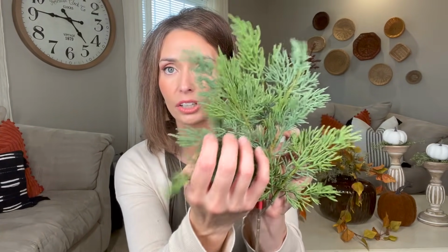I actually picked up a few of these. I love the color and the texture that these will bring. And I know I'll be going back to Hobby Lobby, I'm sure, many more times, since this is my first stop in there for Christmas.